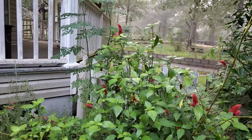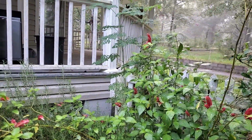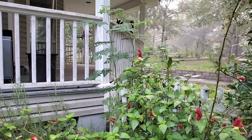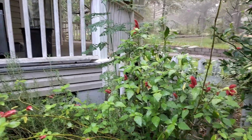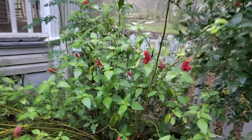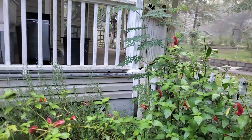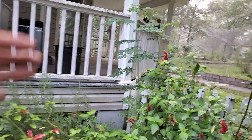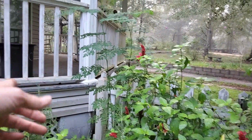When this thing is in full bloom, and no, it's not in full bloom, it's kind of waning some. It's been blooming for a couple of months, and when it's in full bloom, this thing is just hanging with these beautiful blooms all over it. Now, it's got a lot of medicinal purposes, and you can use it for different teas and things like that.